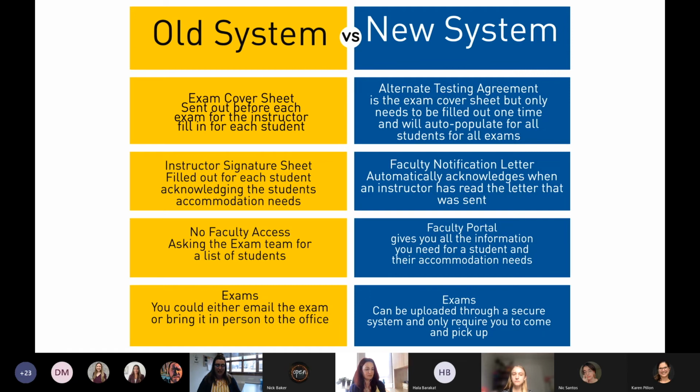Alternative testing agreements are the equivalent to exam cover sheets. Unlike completing a cover sheet for each student, instructors now only need to provide the information once for the course. Our system will populate individual cover sheets for each exam based on the information that is provided.